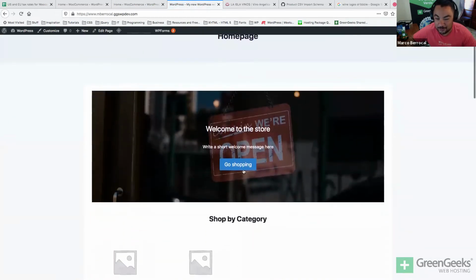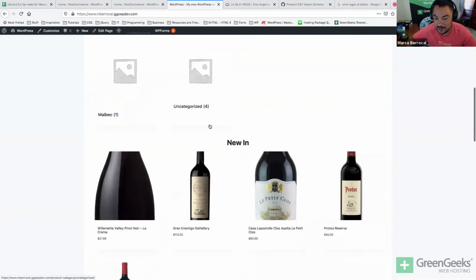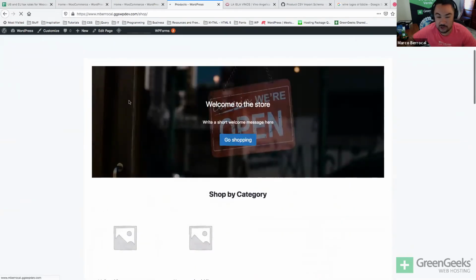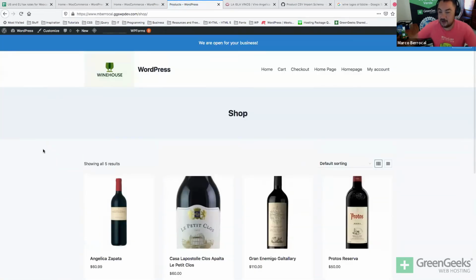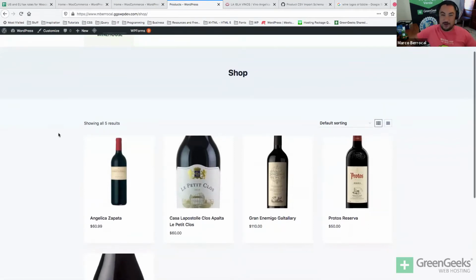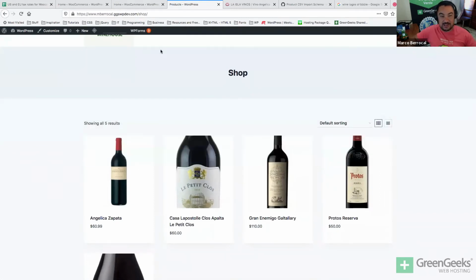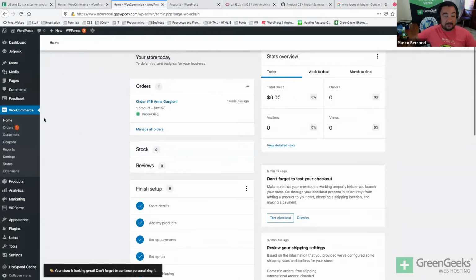Welcome to a store. We're open. Go shopping. Shop by categories. I have Malbec. I have this newest products that I have in. I can go to my shopping stuff, and there you go. I have my state-of-the-art wine store. And I wish we could talk about wines, but now we need to move forward. So that's pretty much the entire setup that I have, except for the e-commerce stuff and the tax stuff, which we're going to look into in a bit.